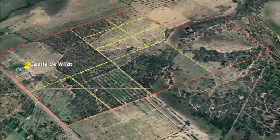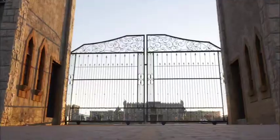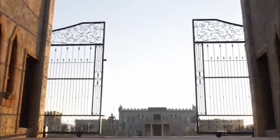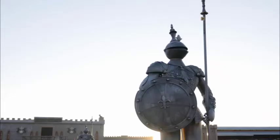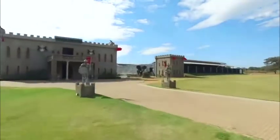Embraced by 390 hectares of fenced land, Castle de Wildt is not only one of the most unique venues, but the agricultural activities which support it are remarkable. Castle de Wildt is a unique landmark venue, and probably one of the most beautifully appointed and furnished destination venues to be found in South Africa.